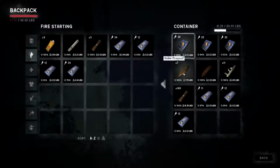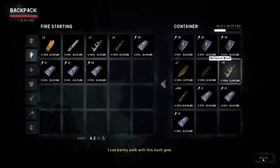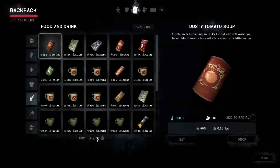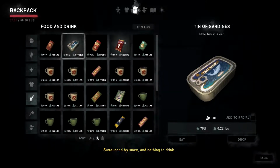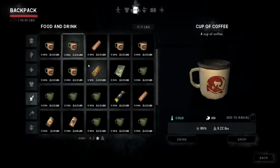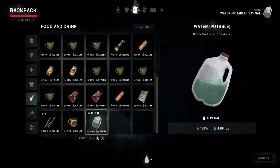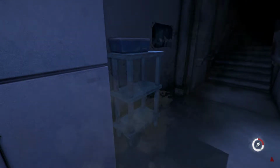So cedar firewood burns good, lights good. But this is much lighter. I can barely walk with this much gear. Alright. We could use a lot of food and drink. So let's eat something salty. And then we have snow and nothing to drink, so have a big drink. Alright. Seems fine, and that'll bring us back into the sprint zone.